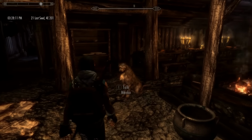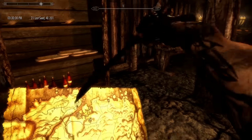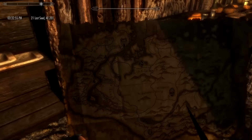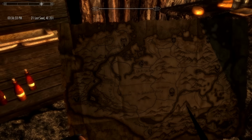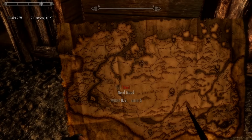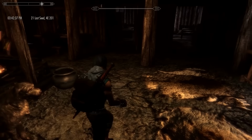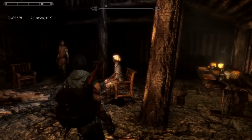Farewell. All right, so, delivery number one successful, Miko. However, let us consult our map. Need some light. Dawnstar? That is further north. Damn it. Why did I choose that? Although I hate backtracking. There's no point in going back to Solitude, right? All right. Fine. It sounds bad out there. Sounds bad, Miko.